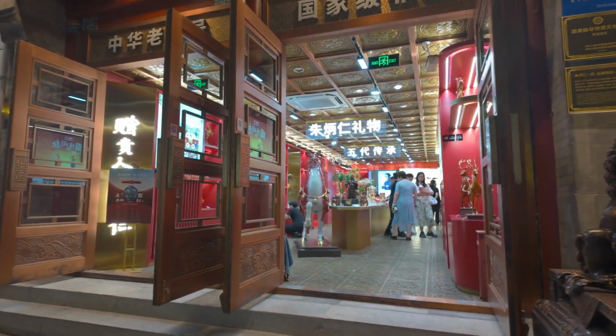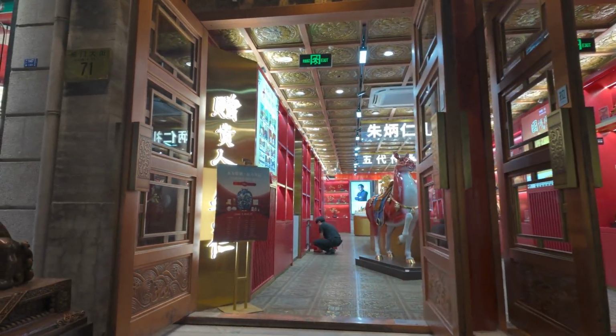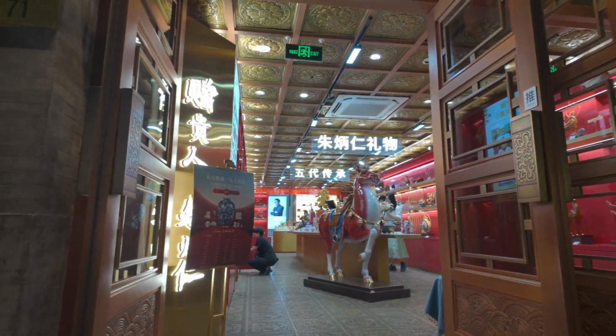Qianmen Street is open 24 hours a day. Most shops and food stalls open around 10 a.m. and close by 9 or 10 p.m.